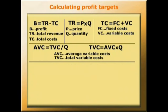So the company's costs can be represented by linear equations, and this enables us to calculate profit as a function of sales and enables us to work out what the company needs to produce to hit any particular profit target.